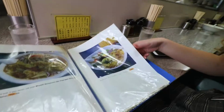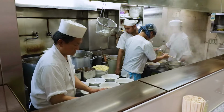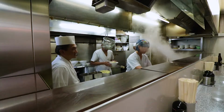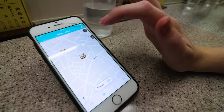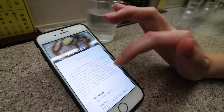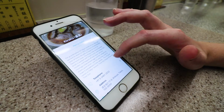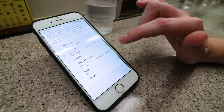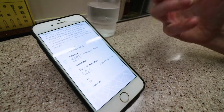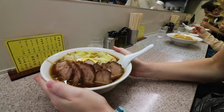Arigatou gozaimasu. So we're in Purikura now, and what's really great is, let's click on here. So this is where we are. Not only does it give you some history about the shop, but it's also recommended this restaurant. It tells you the telephone number, the address, but also opening times, which is really important. There's the amount of times we've actually turned up to a place and it's not open yet, it's still closed. So it's really, really helpful.